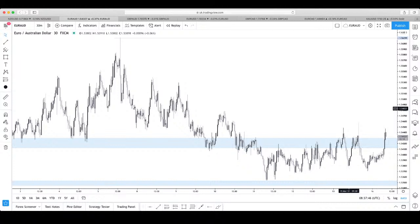If we can break back below 54.10, then I would actually be pretty content to look at potentially adding another position, and then looking to continue to ride that down to 53.50, looking to bank that 60 pips on the way. So there's potential within the pair.